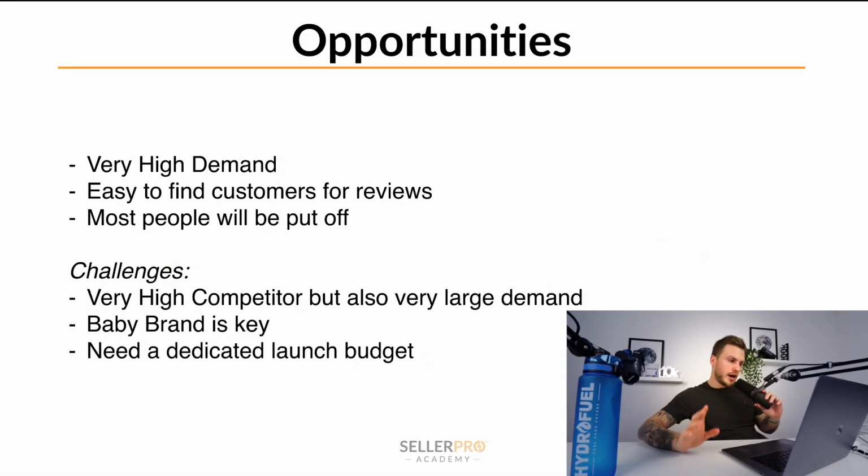Opportunities for this one, very, very high demand, okay? Easy to find customers for reviews, very easy to find new mums, incredibly easy, right? So that getting reviews won't be an issue. All you have to do is find groups, Facebook, find Instagram pages for new mums, and just message people saying we're looking to give away this many products. Just manage that as you would manage that. Finding reviews for this will be simple, very, very easy, and the customer will find it valuable and useful, okay?